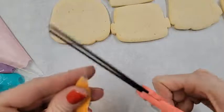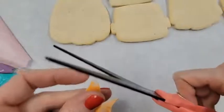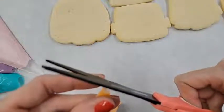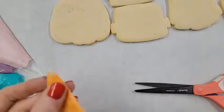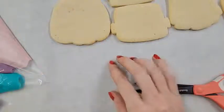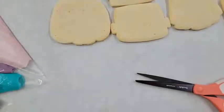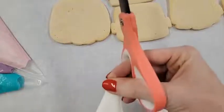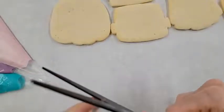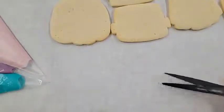When I cut off my tips, I cut them off really small. So I cut them just a tiny bit, because you just want a small line to outline, okay? Now if it's too small, you can always cut more off. If you cut it off too big, it's hard to go back. Now I've already mixed most of my frosting, but sometimes I'll have to go in and redo it.